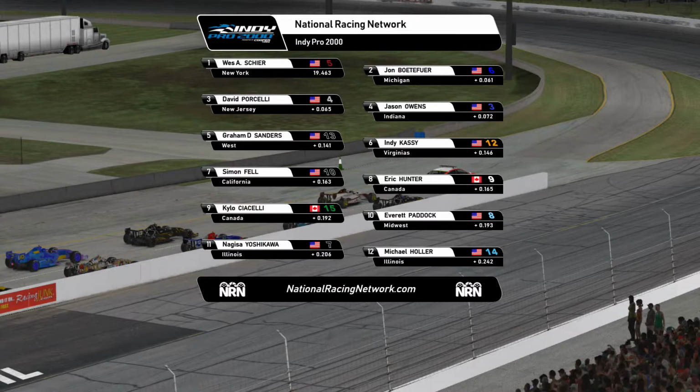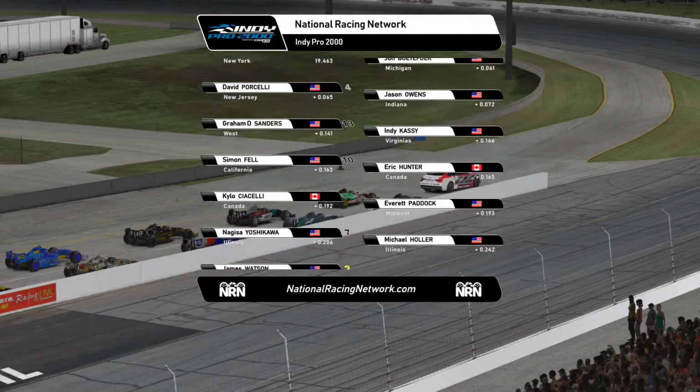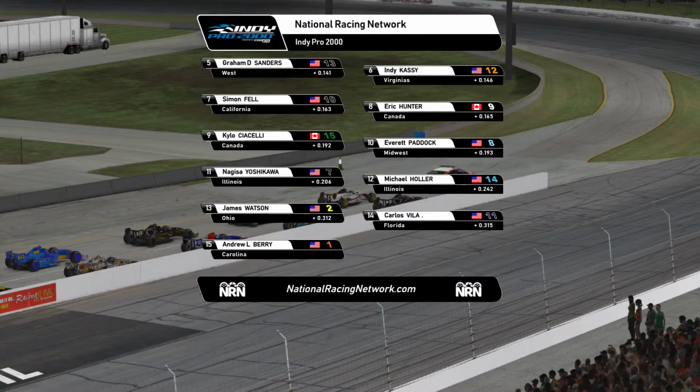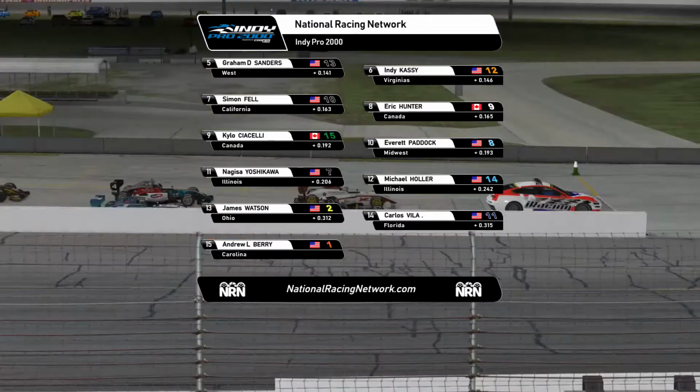Graham Sanders and Indy Cassie on row number 3. Simon Fell and Eric Hunter on row 4. Kylo Ciacelli and Everett Paddock on row 5. Row 6 will have Nagisa Yoshikawa and Mike Holler. James Watson and Carlos Villa on row number 7. And all alone on row number 8 will be Andrew Berry.